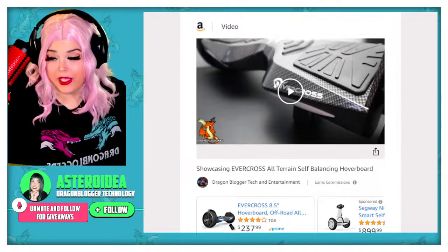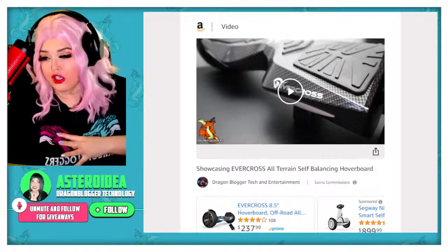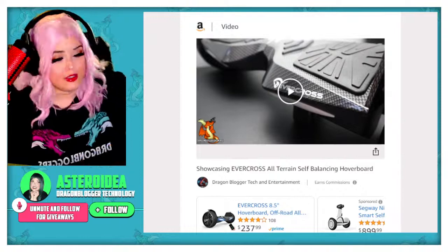And this, speaking of fun toys like the scooter, this is an actual hoverboard made by Evercross.